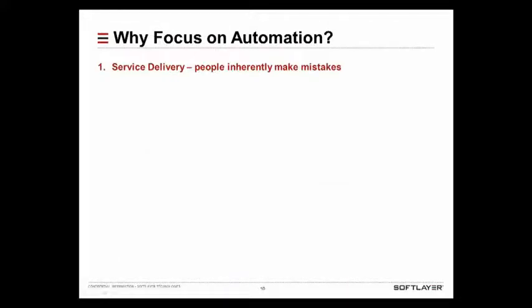So why focus on automation? We'll just touch on a handful of things on why I think that looking at automation makes a lot of sense for the hosting industry. One is service delivery. So this is actually providing service to your clients, whether it's right at the beginning, which is service fulfillment, so actually providing what the client has purchased, through to the actual tech support, which is the next point. Both are really people-centric, and the reason why I mention people is that, including myself, sadly, we all make mistakes, and that really ends up being a very poor customer experience.